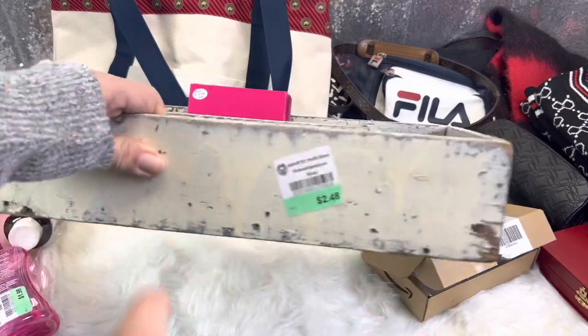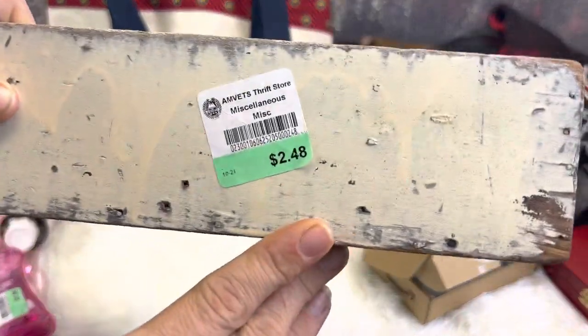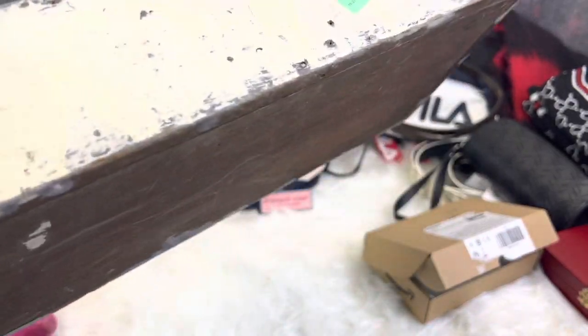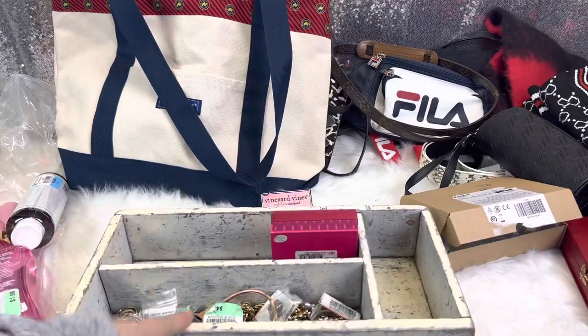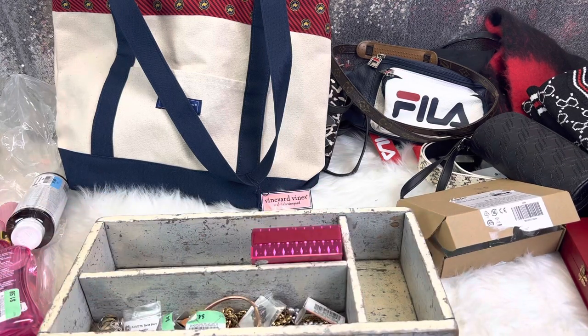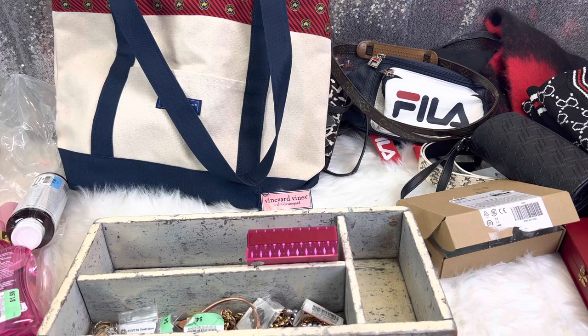I did pick this up for $2.48, and I love it. It's rustic as heck looking. I don't know if it was meant to look that way or if it's actually really old. I think it's actually really old. And I love the aesthetic of old and blingy.